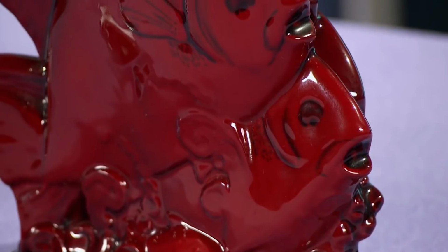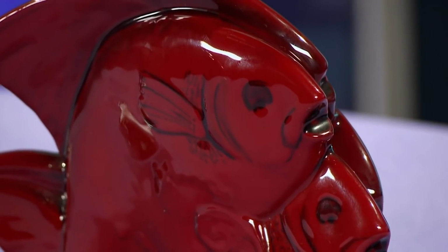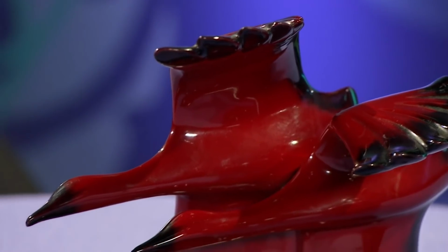Alan, hello, welcome to the show. Hello. I can see you've brought some Royal Doulton flambe. Yep. How did you come to own this? They were my granddad's collection. He's got quite a large collection, and my nan's looking at downsizing to do a bit of landscaping in the garden. So it's quite a large collection. Yeah, there's probably about 100 pieces. Wow, that's a serious collection.